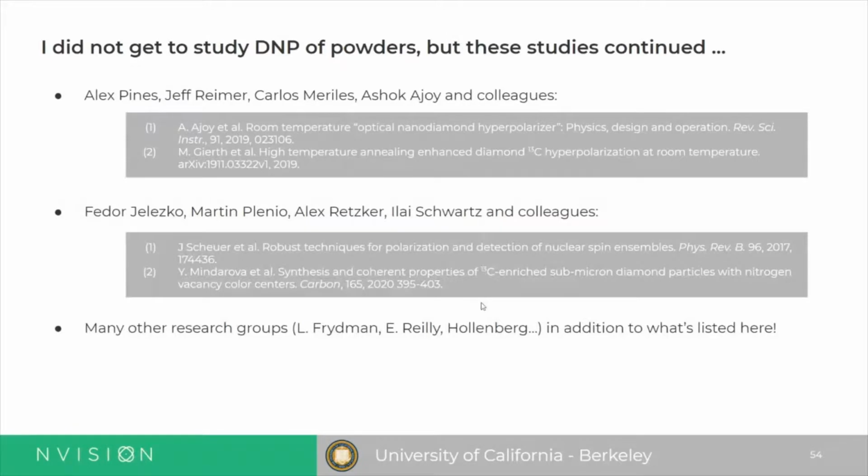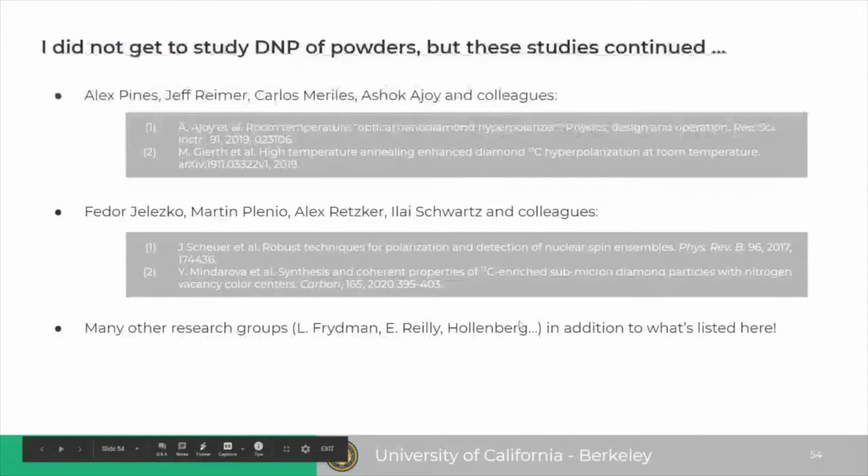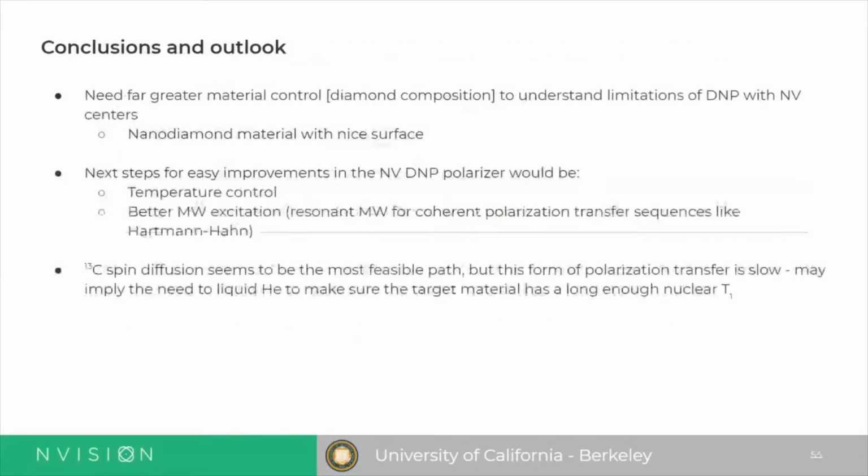At some point this was a worldwide effort, and I certainly don't want to offend anybody by not including some studies here, but these are at least some examples, that's all that I could easily put up here. Just some final outlook.